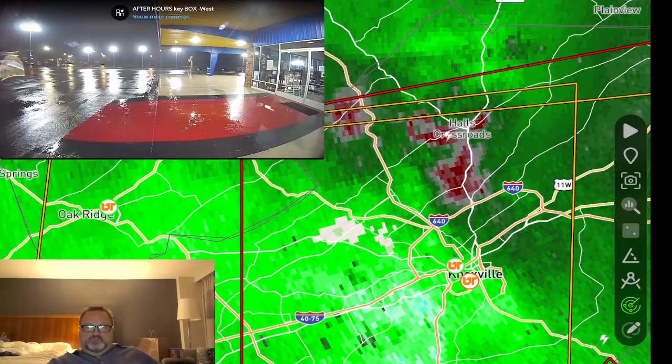A tornado warning has been issued for your location.